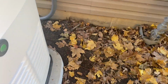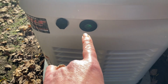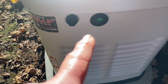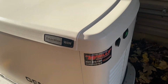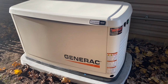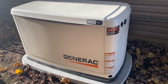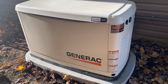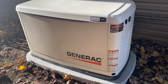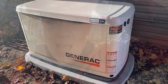This has a double lock. It has an emergency shutoff. You can't really see because the sun's super bright, but it has a green light saying all is good. And from what I understand, this will run once a week. It will fire up. It will run a test. If there's any problems, it will send an alert to me as well as to the electric company while it's under warranty, so that they can come out and do the repairs.